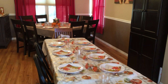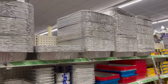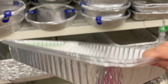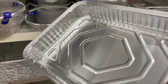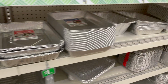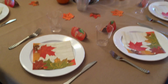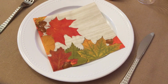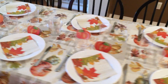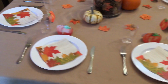I actually use disposable pans as well for a lot of our sides and sometimes for serving the turkey on, because again, it saves a lot of time on having to clean up all those bowls and platters later. I buy a lot of different disposable pans at Dollar Tree. They have a whole bunch of shapes and sizes there. So anyhow, these are all the ways that I like to make my Thanksgiving Day easier: prepping food ahead of time, setting up things early, and using as many disposable things as possible, because I want to be able to enjoy my day later.